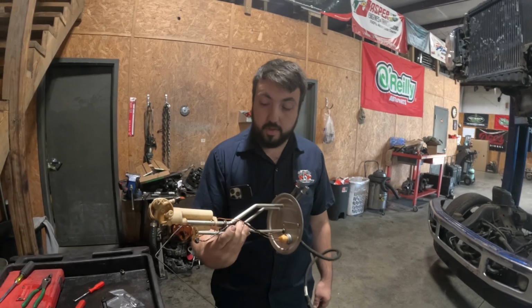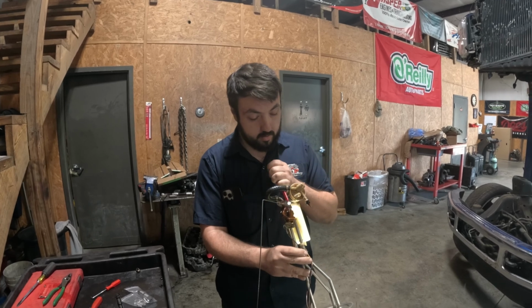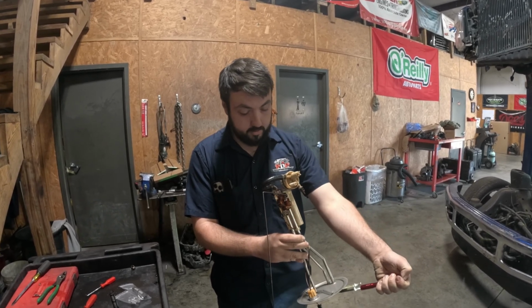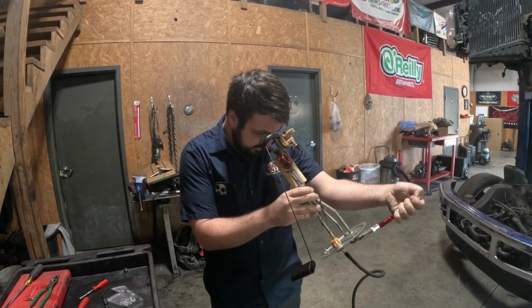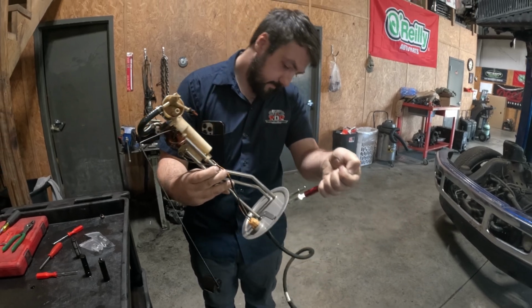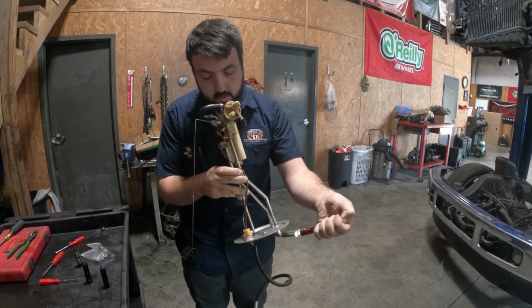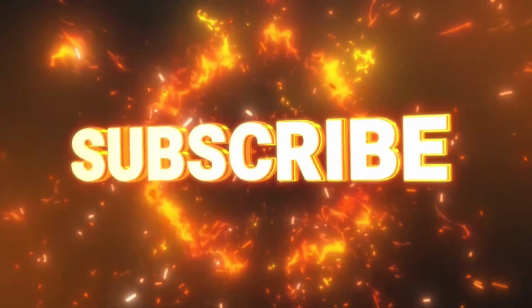You can replace this, or if it's repairable, you just need to make sure you're doing your due diligence and blowing this stuff out. Like this one has some debris that's caught up in it. So that's what they're supposed to look like.